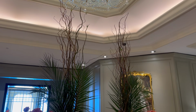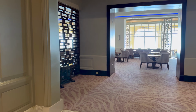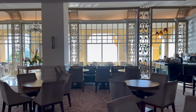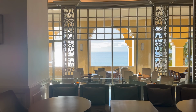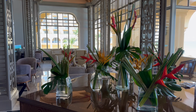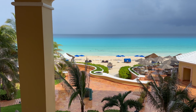Let's check out some of the food and drink venues on site. Just behind the lobby is D Lounge, or perhaps The Lounge. It's an all-day venue with a few different faces. Not often that you get to experience a sushi bar that also serves up chicken wings and pizza. At least the views were pretty good.